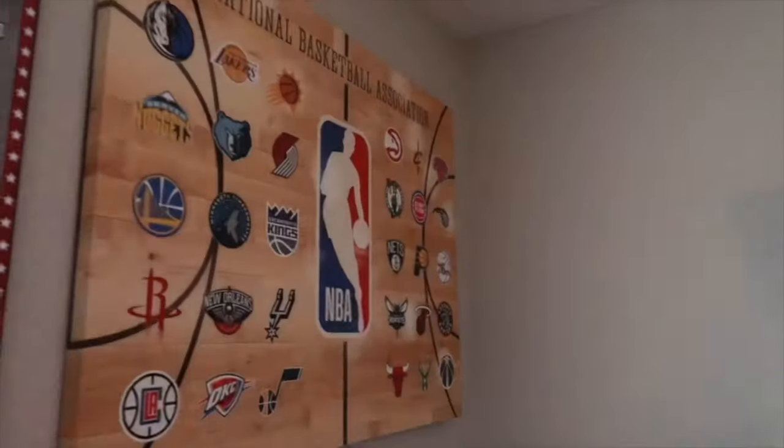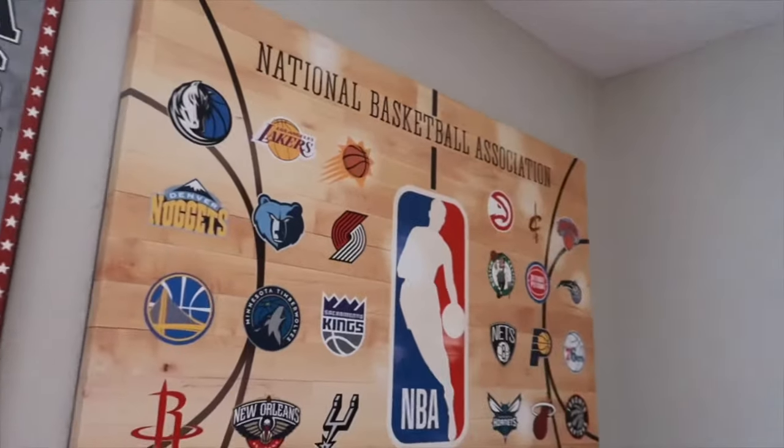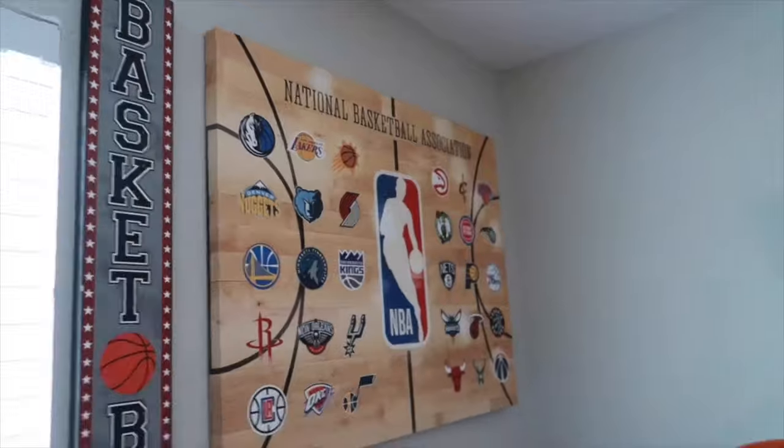And then over here with all of the basketball teams, National Basketball Association. This also came from Hobby Lobby, with a plaque on each side of the mirror. You can't see it with the lighting.